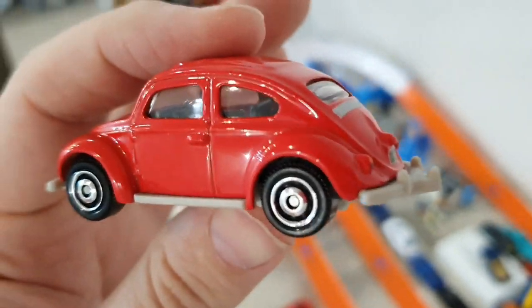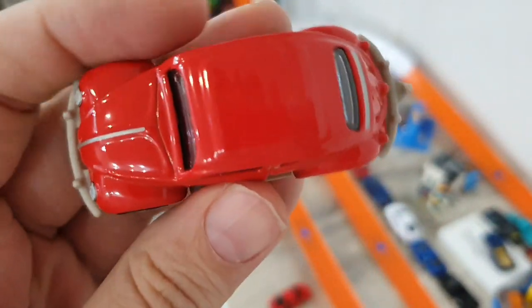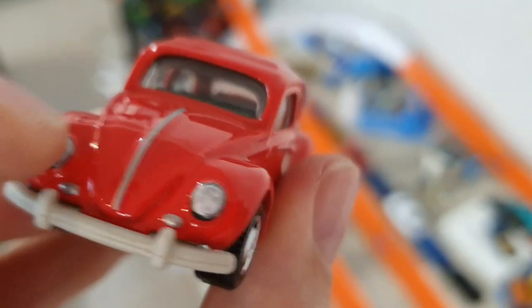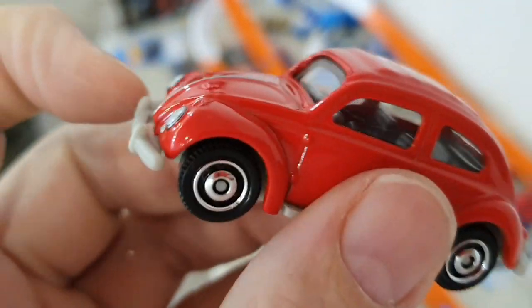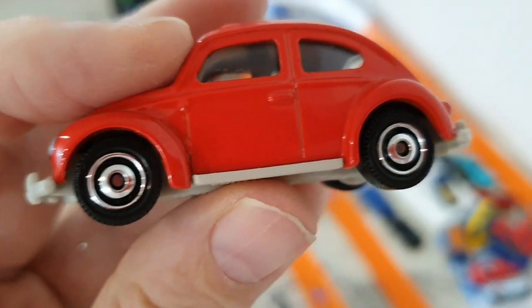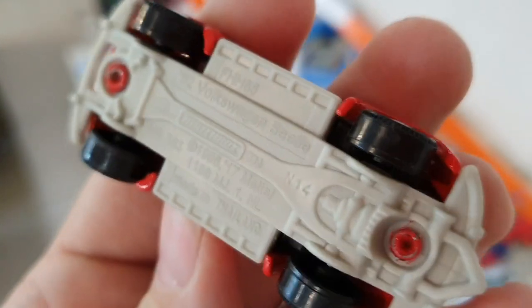Volkswagen Beetle. Just look at this paint. Quality of paint. Isn't it wonderful? Wonderful roof. Wonderful interior. Front lights. This strip on the hood. These bumpers. Wonderful wheel discs with the chrome one, classic view. Plastic base, of course, it's a Volkswagen Beetle.